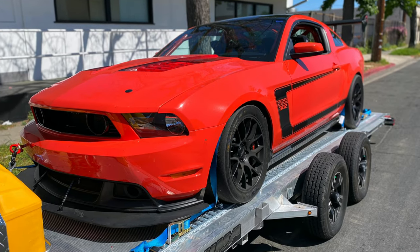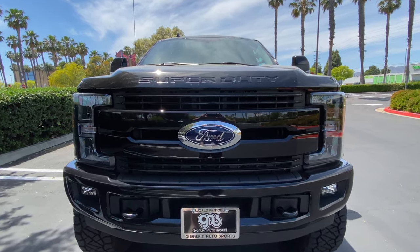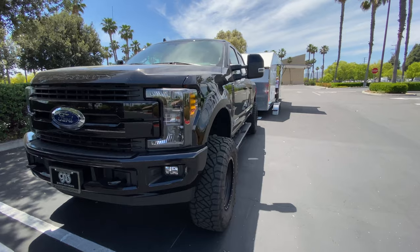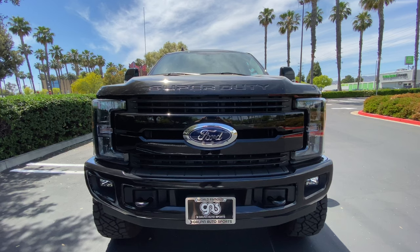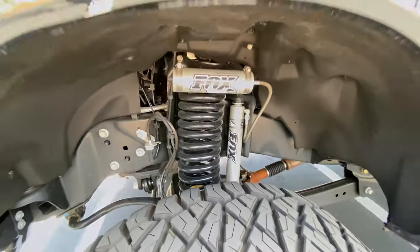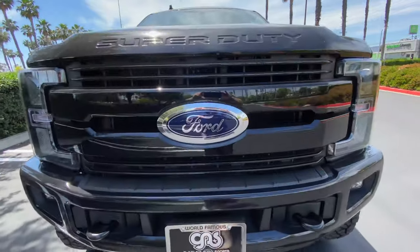There's a big difference between our aluminum trailer and tow truck and Steve's enclosed trailer and tow truck. The question is, is it worth it? Is a $40,000 enclosed race car trailer worth it? This particular Ford F-250 truck and enclosed trailer setup is actually what Steve uses to deliver Ford GT cars to the new owners. Let's face it, if you're purchasing a Ford GT supercar, then you want it delivered in the nicest, shiniest Ford F-250 pickup truck and a $40,000 enclosed trailer.